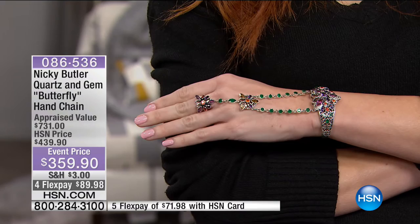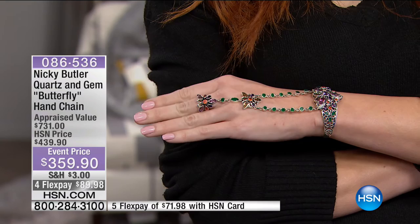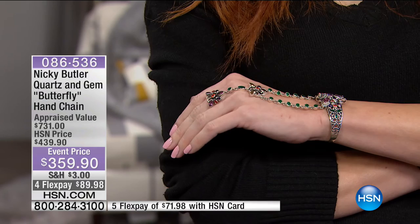Now look at this bracelet on Kate. It's pretty magnificent. Can we just focus on Kate? Because I think you see better. Perfect. You got it. That beautiful cuff butterfly, and then it goes into a butterfly ring. It's a very unique piece. It is neat.